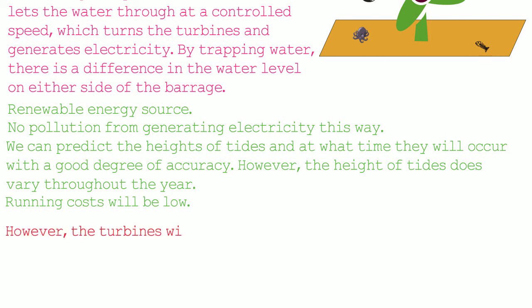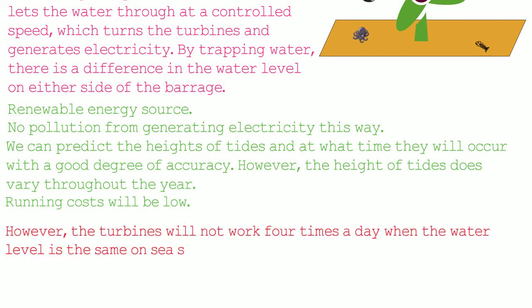However, the turbines will not work 4 times a day when the water level is the same on the seaside and the riverside. It is 4 times because the tide comes in twice a day and the level will be the same when the water comes in and when the water goes out. So 2 times 2 is 4.